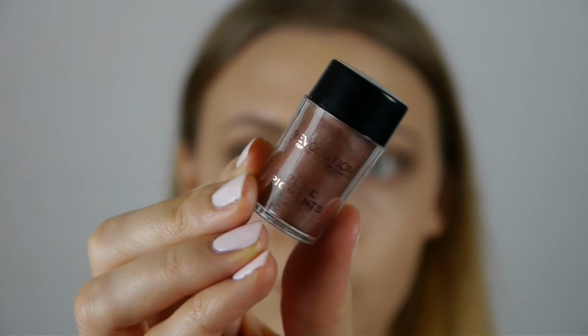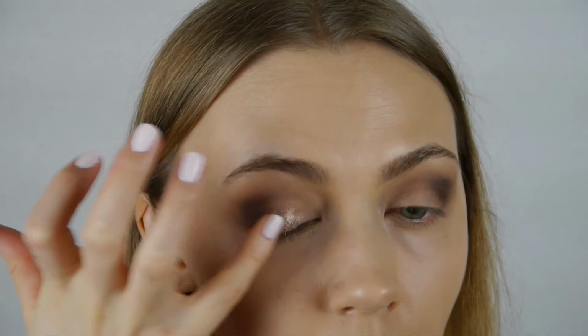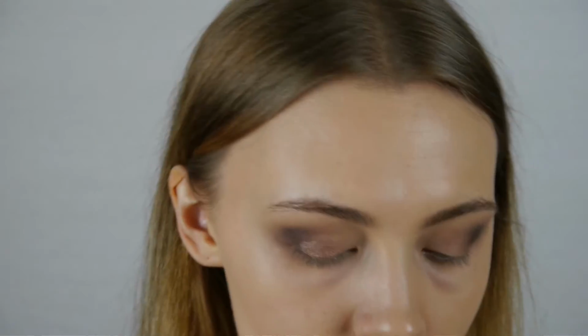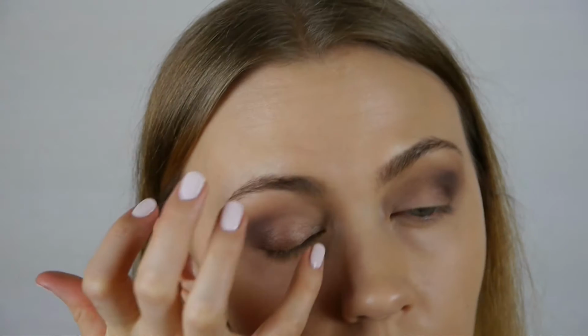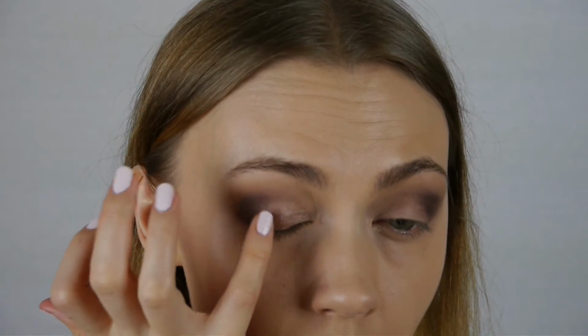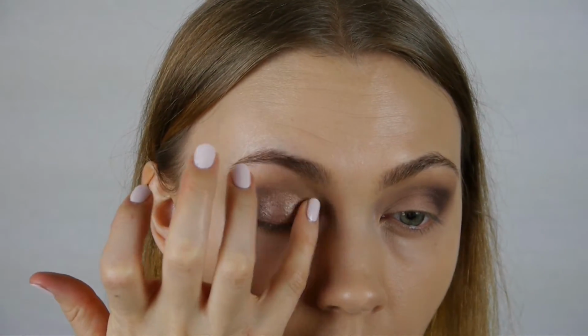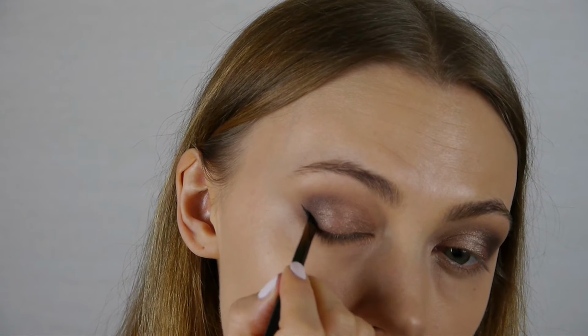I'm using this Makeup Revolution pigment, and this is really pretty, and I'm putting that right over the inner corner and towards the centre of the lid. So this just makes the look really gorgeous and reflect the light and just makes your eyes really pretty and eye-catching.